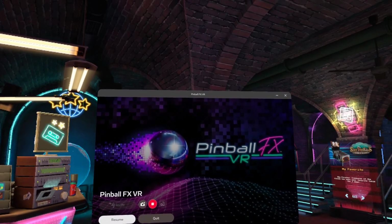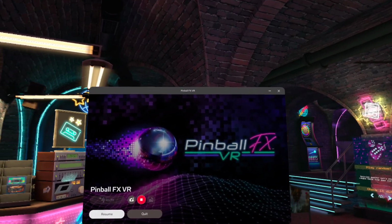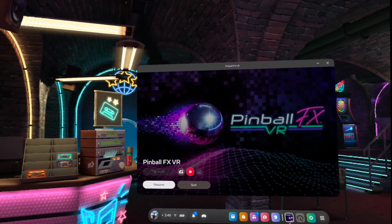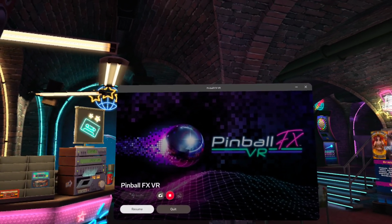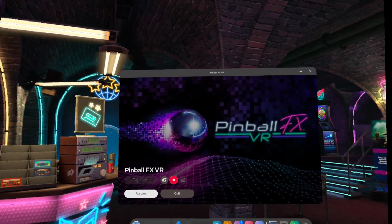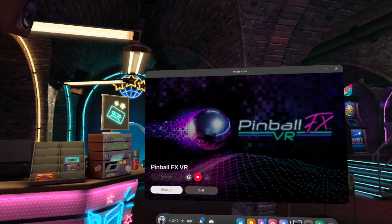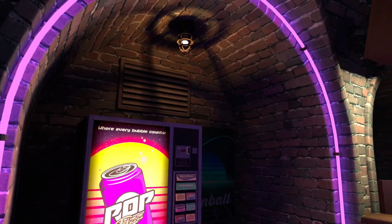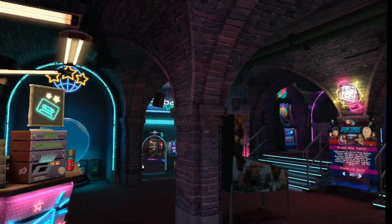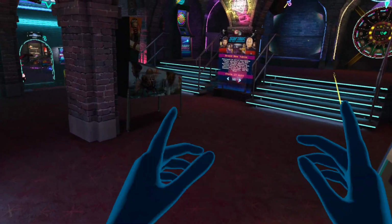So now the same company has Pinball FX VR. This is like a sequel to it with new pinball games and other things. So in the last one, you were in a basement of a house, and it was like your man cave kind of thing. And this one is similar, but it's like an 80s neon arcade. Look, I got hands.